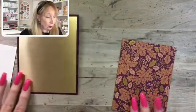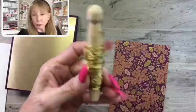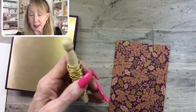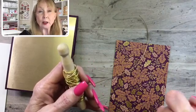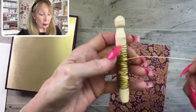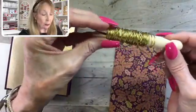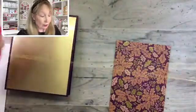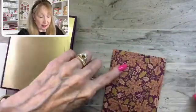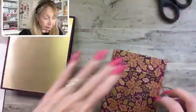Now for this one, we're going to use our pretty, what's the name of this again? Let me get it out because it's a prize for today. Simply Elegant Trim, right. What I've done is I've taken each one of the gold and silver off, and I like to put it on my old-fashioned clothespins, just for fun. And so we're going to tie this around here, just because it's gold, and because it's pretty, and because it'll add a little something fun to our card.